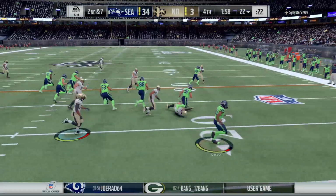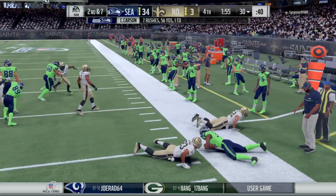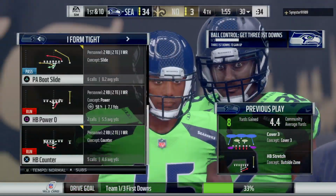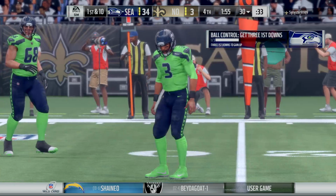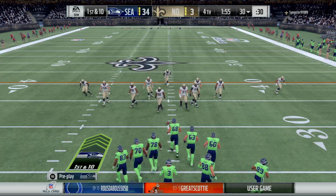They run again with Carson, and some room to work. It's an 8-yard pickup and leads to a new set of downs. Now that's the way to do it. Hand it to someone with vision and good footwork and add in a little bit of power, and you find a way to pick up first downs. So the run moves the chains, and here we go on first down.